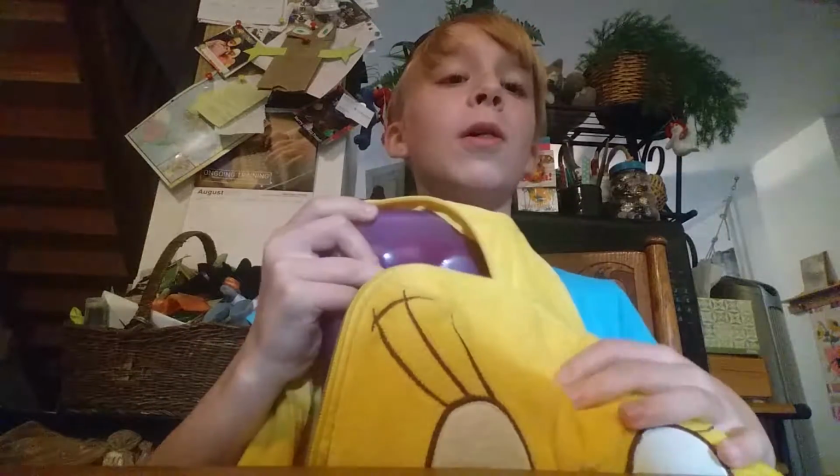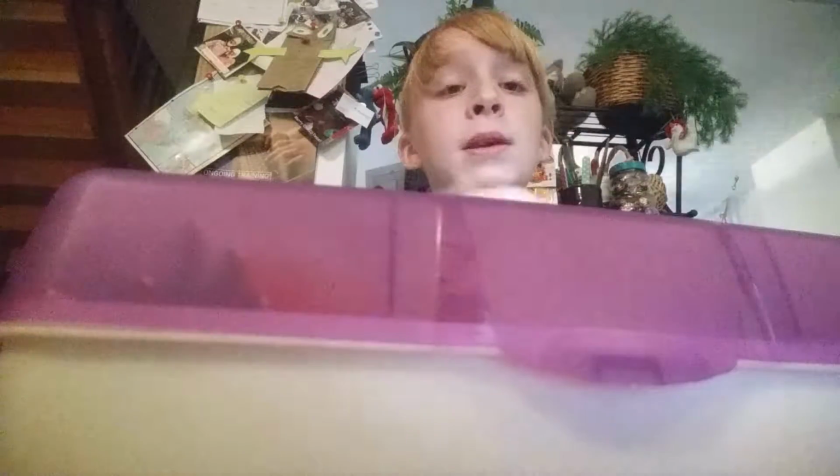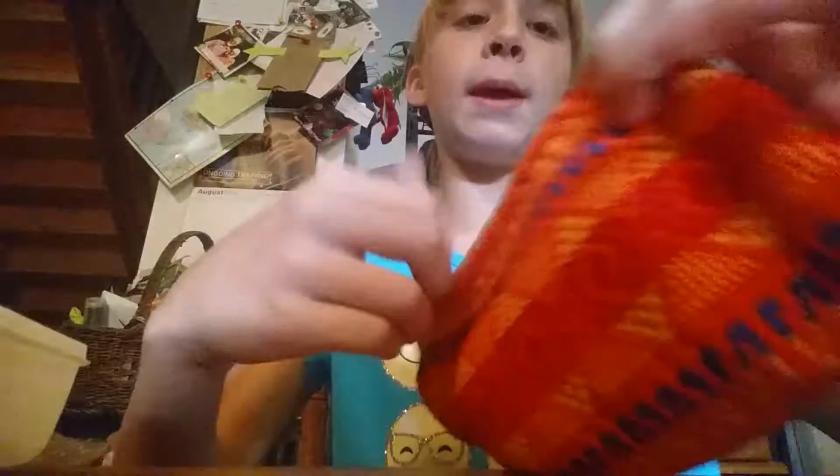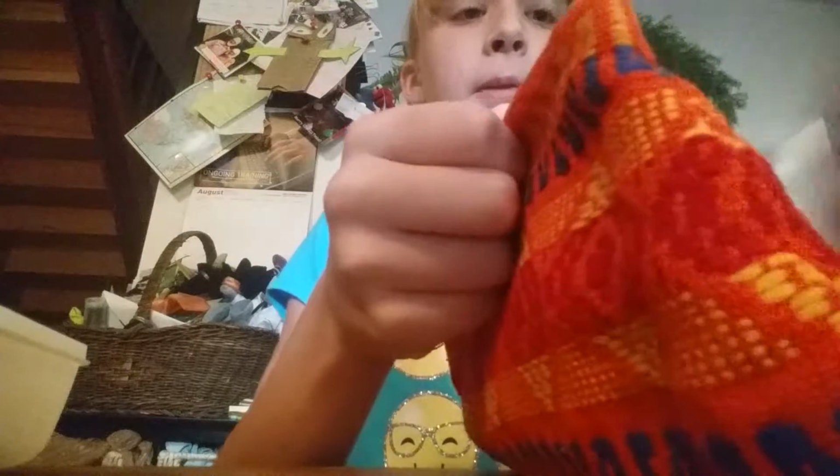So the first thing I pull out is this pencil box, and let's see what's in it. What is in it is this little pencil bag that looks very pretty. So let's just dig in. This is what's in it, a little sneak peek, but I'll just dump everything out. So this is everything. Let's just see what we have.